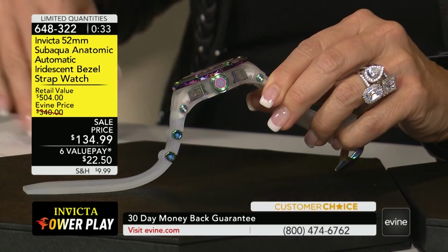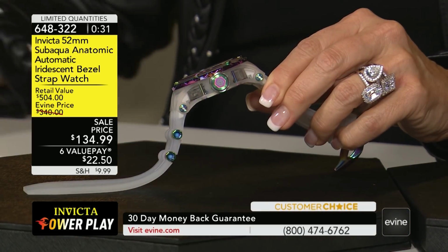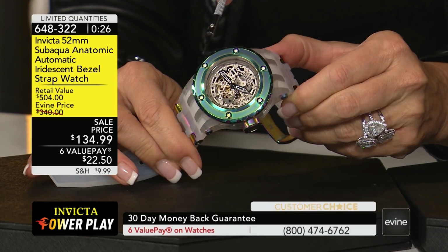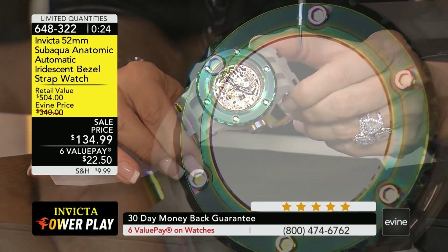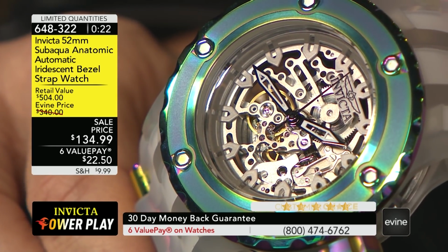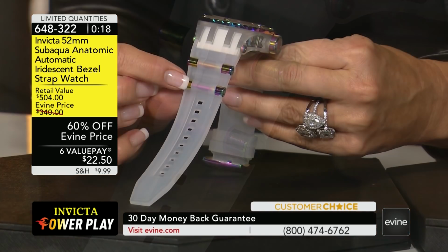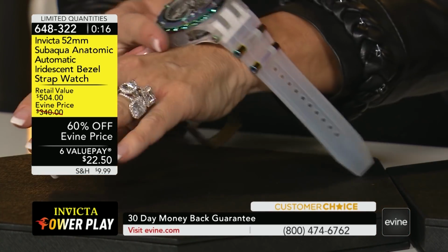A steal all day long at $134. But check out the integration with the iridescent finish on the bezel, the pins, and even the screws. You can see the pins and the screws through the strap. That's all plated in that iridescent finish. Such a cool design. Two dozen, that's all we have. And that concludes two dozen.